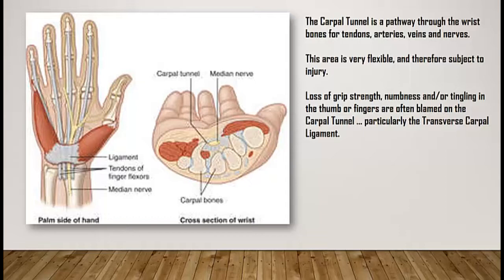If you look at the picture on the right, the whole area, the tunnel itself, carpal tunnel, where the median nerve goes through. Well, if you look above that, you would see where the ligaments attach from the top 2 bones and kind of finish it an upside down U shape. That's the carpal tunnel. And that ligament, the transverse carpal ligament, is a very important ligament. But oftentimes it's the one that gets blamed for carpal tunnel syndrome, and yet it's not the ligament at all.